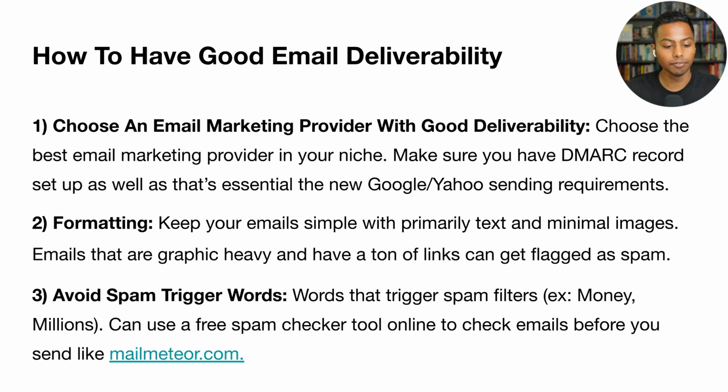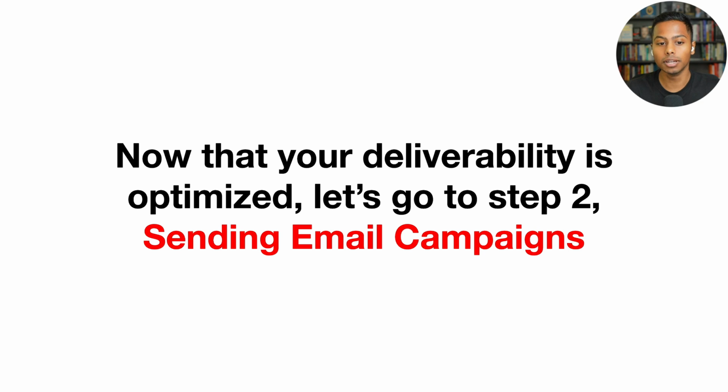The third thing is avoid spam trigger words. So these are words that trigger spam filters. Like if your email has words like money or millions or things like that, your spam filter can get triggered and your email can end up in spam. So what I recommend you do is use a free spam checker tool online to check your emails before you send them, like mailmeteor.com. You can put your email copy into the spam checker and it'll show you if there's any words that you need to edit down that may cause a spam filter. So that's how to have good deliverability.